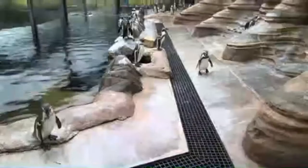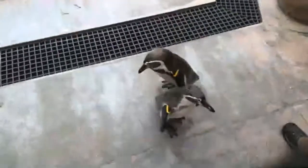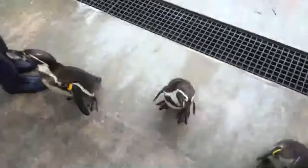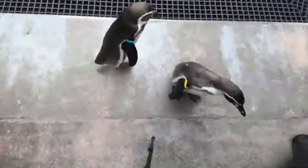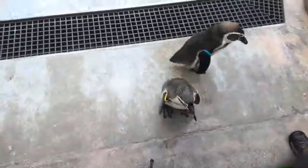I don't know if you guys can hear what sounds like donkeys braying in the background, but that's actually the noise that the penguins make. And they're calling to everybody, and they're saying good morning. And I've actually never had the opportunity to be in this exhibit with no barrier between me and the penguins. So it's very interesting to me. Just watch your feet.